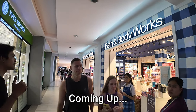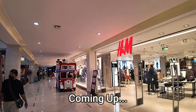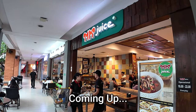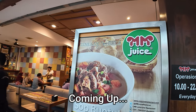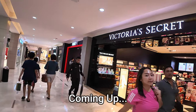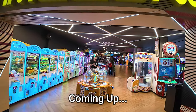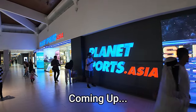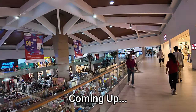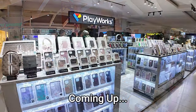and Body Works. Stop here now, we're at a H&M. A big London bus coming around here also. David's now, MM Juice. Victoria's Secret here. This is a big kids arcade in here. Ellie New also in Galleria. Planet Sports Asia. Very big sports shop this. Ooh la la, will you look at this? Here's the best view of what's going down below. So this is all associated with nice phone cases and things here.